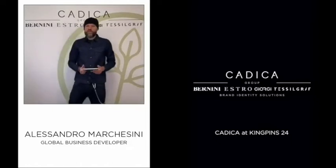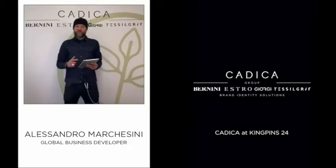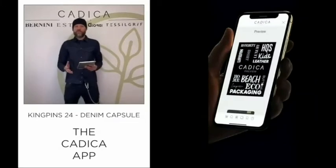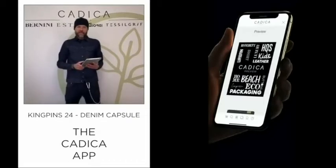What we are going to present today is our pre-collection of our denim capsule. And something new that we would like to underline is that we have updated our app that we have had for years, but now we have a new version that can also be used by the final customer, by our customers and friends. So it allows us to meet our customers virtually in this period, while waiting to be able to meet again in person when it will be possible.